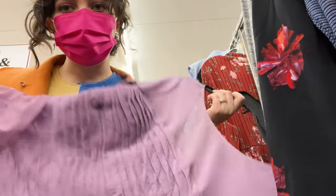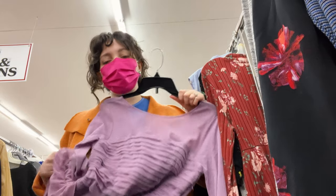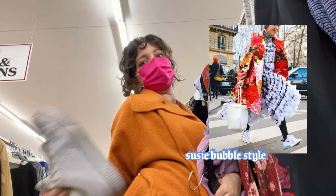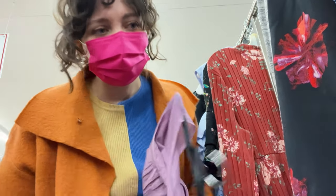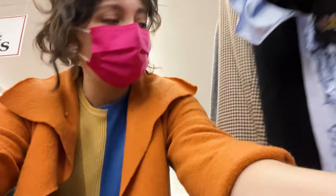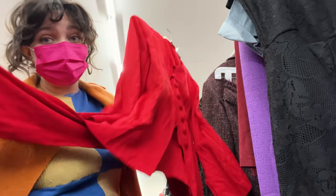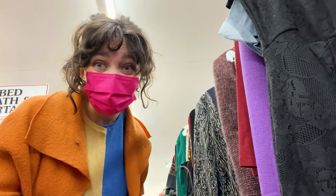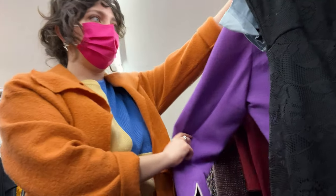Found another dress in this beautiful lilac-y color, and it's a little fancier, but I love the idea of wearing something like this with just like white sneaks. You're over here, not over here. I'm struggling with the camera today. Let's keep looking. Come with me. If we're going for a monochrome look with this suit, be perfect with those red boots I found? I think probably. Purple is just the color today.